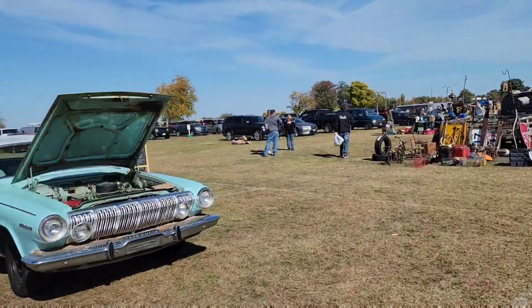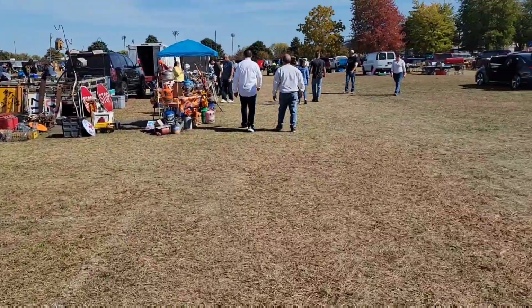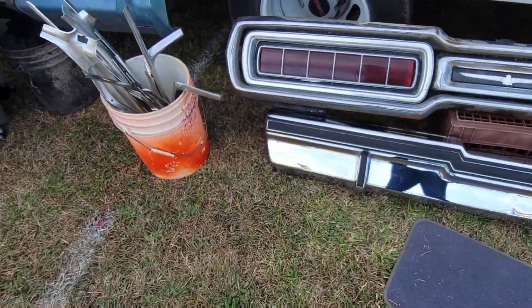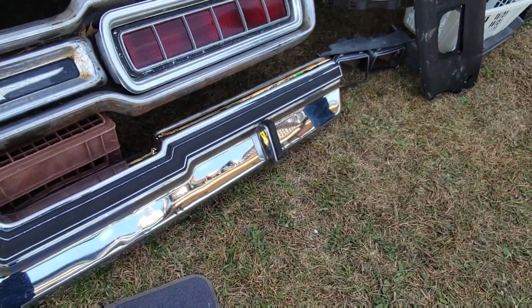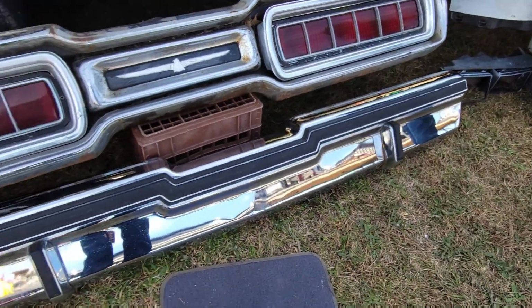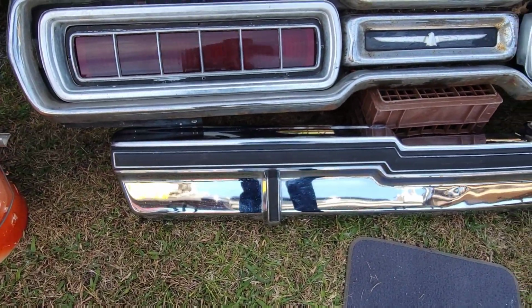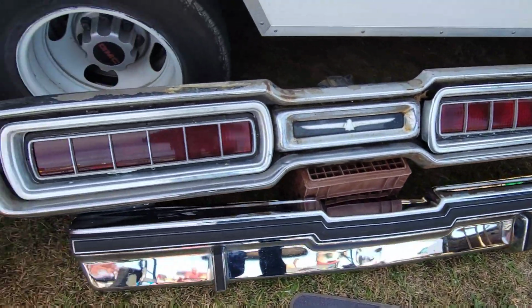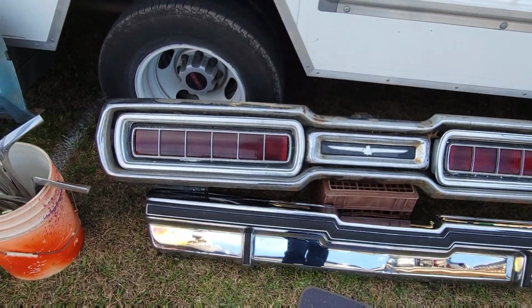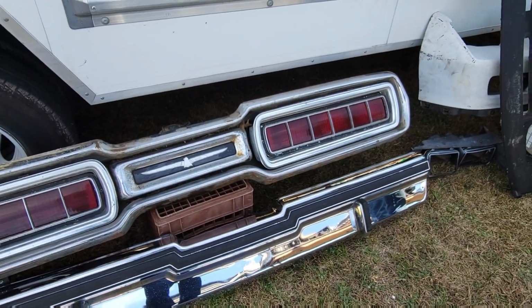Should have brought the golf cart. Well, I ran across this body Regal bumper, guys, and I just cashed out. Looks like it's in good shape with no rust. Probably buff it and polish it when we get back to the shop, but I don't think it was bad. I mean, I don't need it, but we can do something with it.